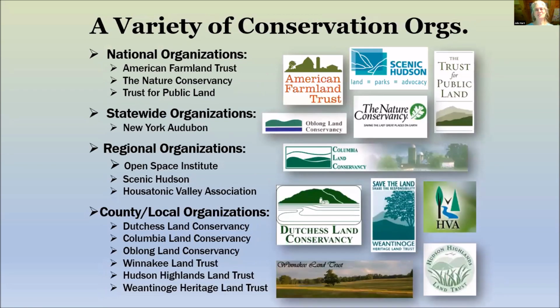So there's a lot of different conservation organizations out there. And one thing to keep in mind is that it's a very, very collaborative group of organizations. These are all groups that we've worked with in various capacities over the years. You're probably well acquainted with national organizations like the Nature Conservancy and the Trust for Public Land, regional organizations, and our local land trusts as well. And so we all work together. It's a very, very collaborative line of work.